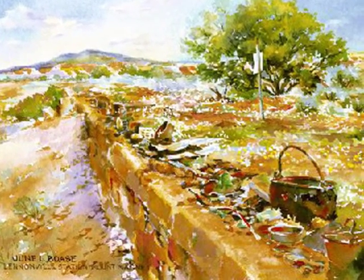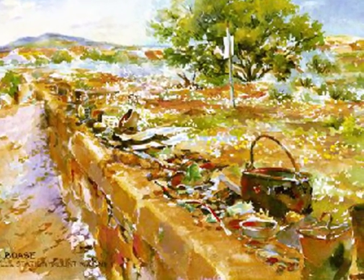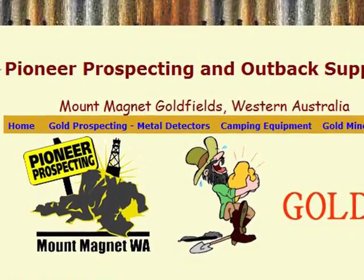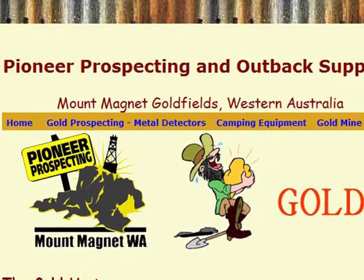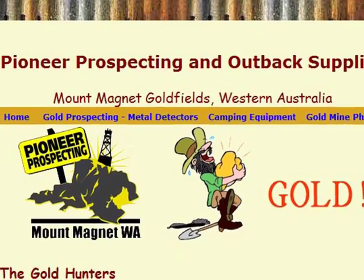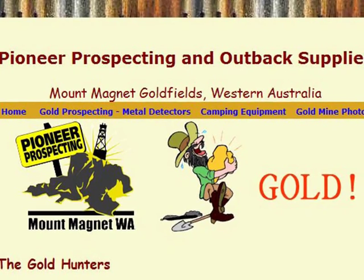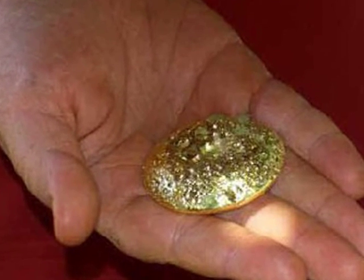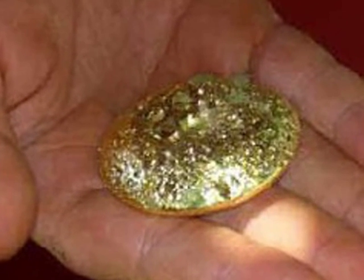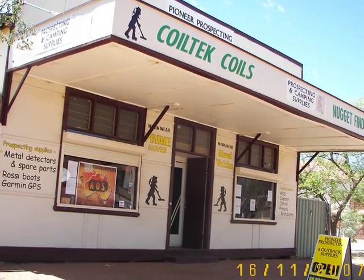The town attracts artists who explore the gold mining heritage and the quaint architecture. In fact, there's still a regular business in Mount Magnet for prospectors, as the Pioneer Prospecting and Outback Suppliers advertise. They offer prospecting tours and information on finding gold. Here's their store in Mount Magnet.